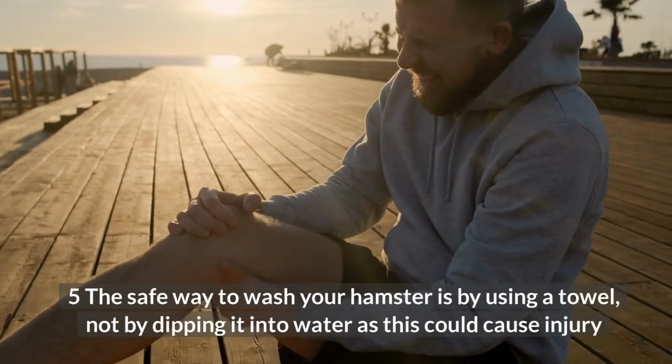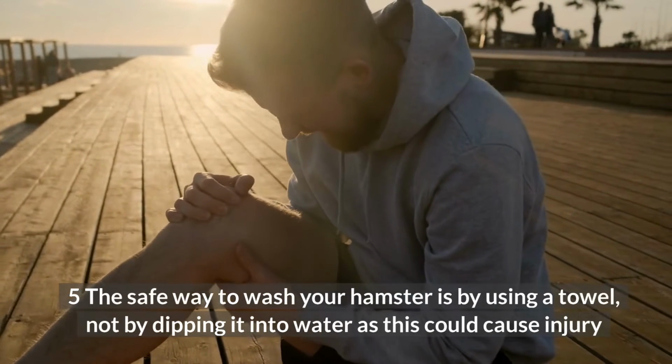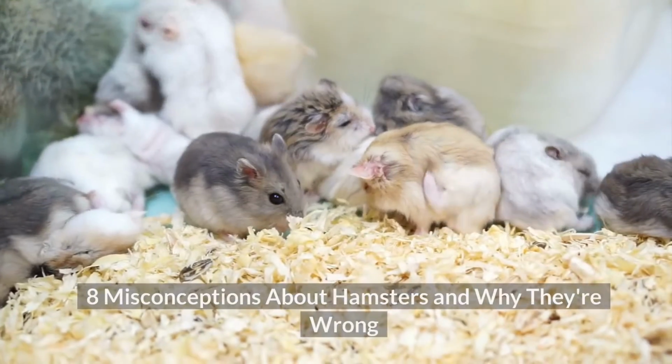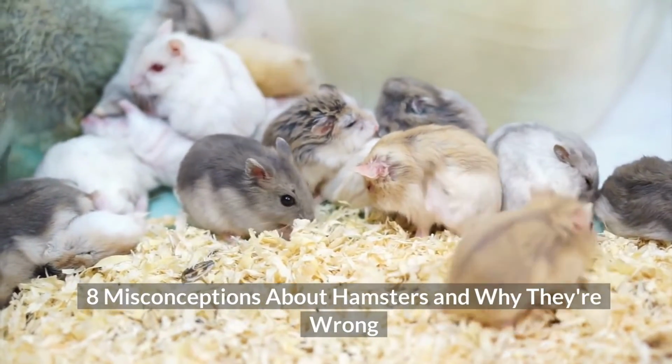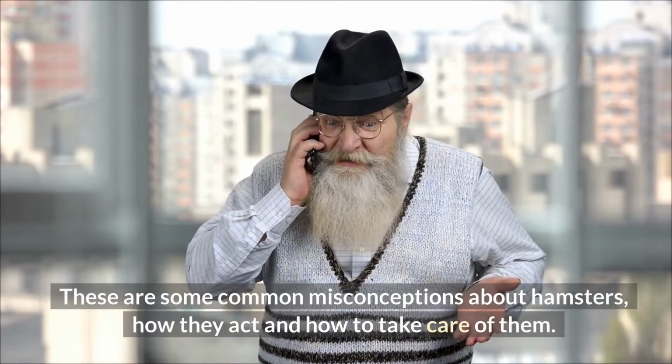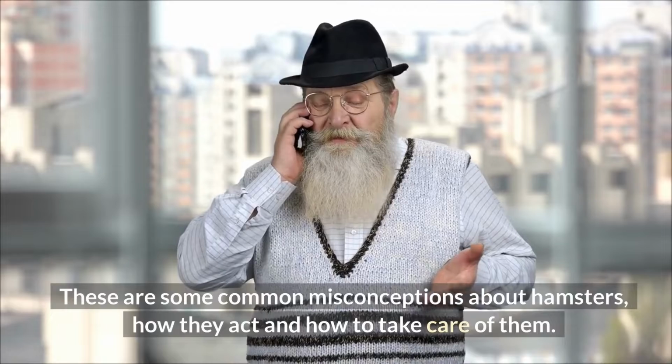5. The safe way to wash your hamster is by using a towel, not by dipping it into water, as this could cause injury. 8 misconceptions about hamsters and why they're wrong. These are some common misconceptions about hamsters, how they act, and how to take care of them.